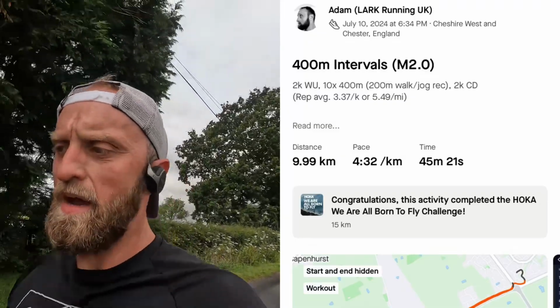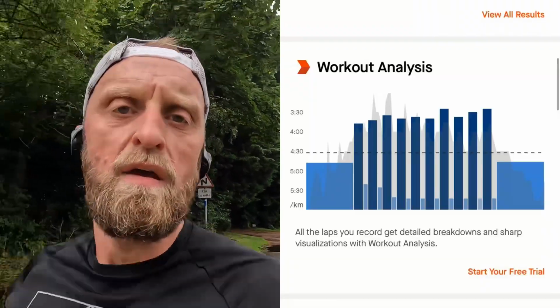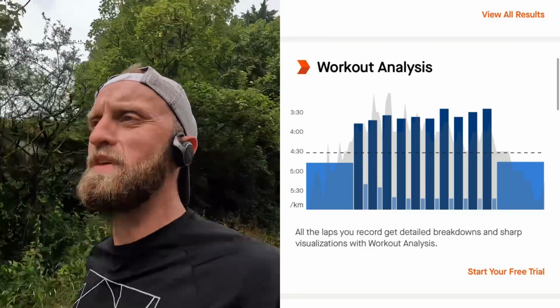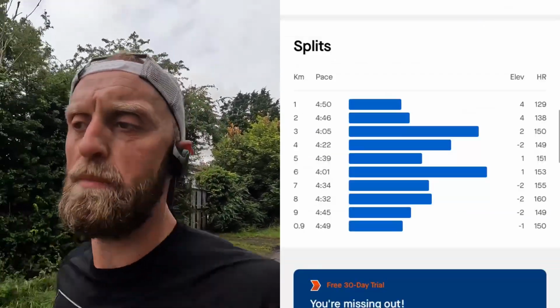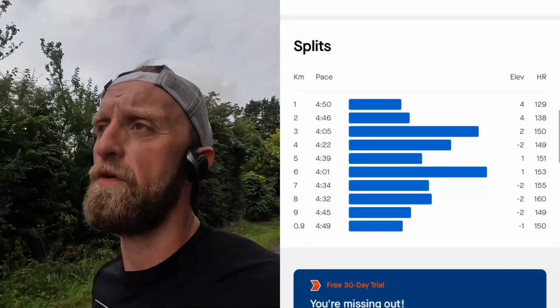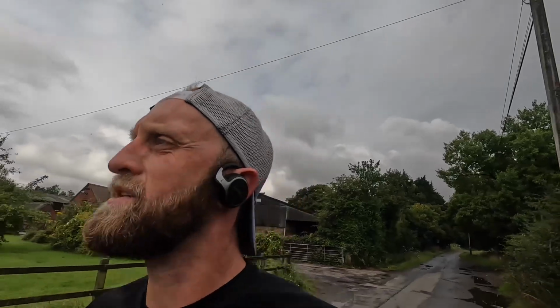So yeah, I did 10 by 400 meter efforts with a 200 meter walk or jog recovery. Generally a 10-15 second walk just to get my breath back, and then a jog for the remainder of the 200 meters. The average for the 400 meter reps was 3:37 per k or 5:49 per mile. And again, details on screen for the full workout. 10k overall with a 2k warm up and cool down, so 6.2 miles. And the average for the workout was 4:32 per k or 7:17 per mile for the whole workout, including the recoveries.